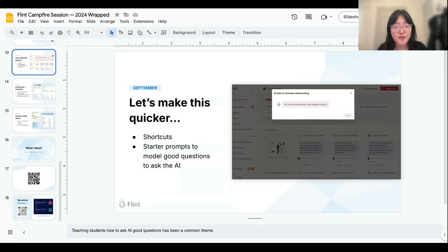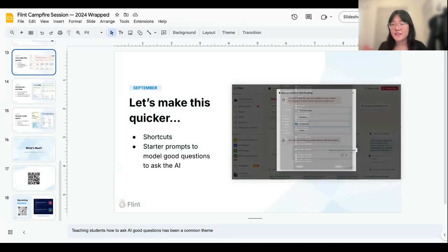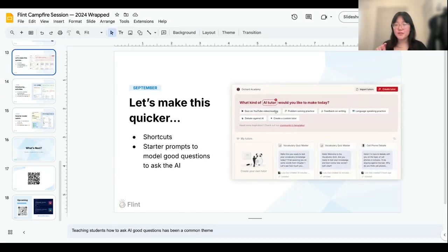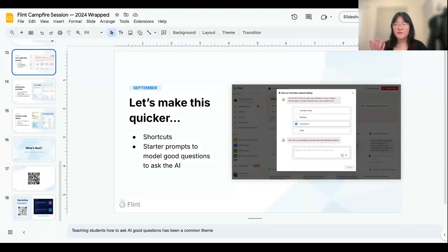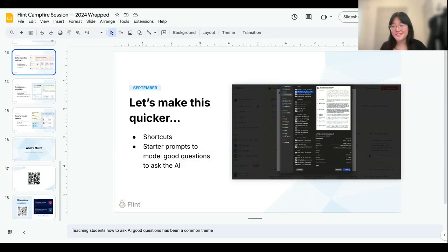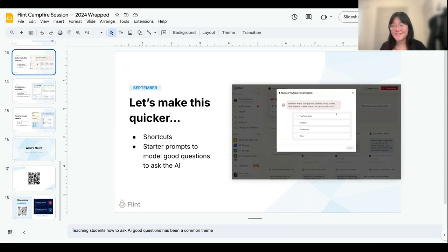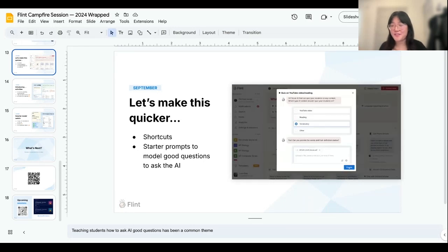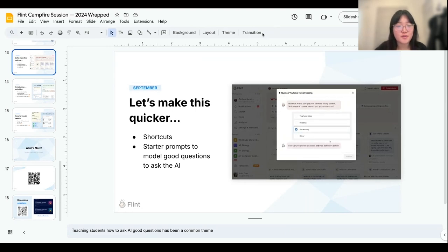Yeah, and we also added starter prompts. So if you create a Flint activity, it'll start off with some responses. And that was really an insight that we got from teachers and administrators: even for adults, it's hard to know exactly how to ask a good question to AI. And even more so for students, how can we teach them to ask good questions for AI and also generally in life? So we wanted to model that sort of behavior for students through starter prompts.